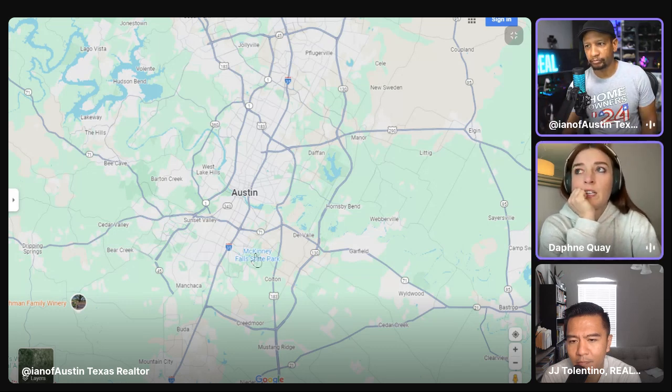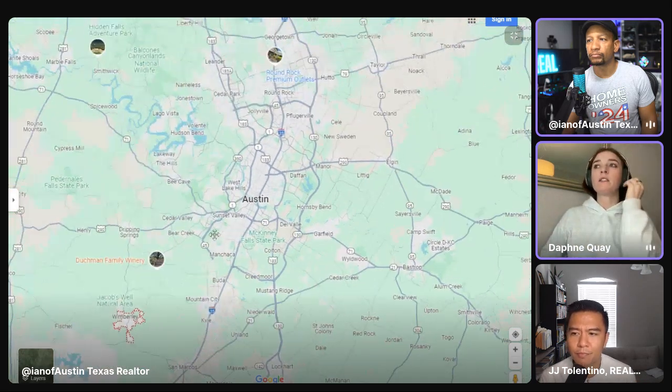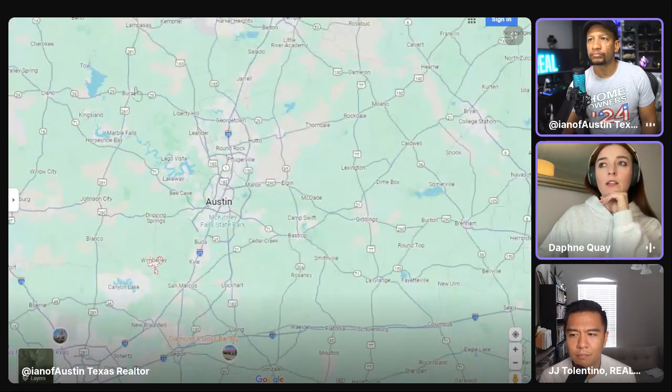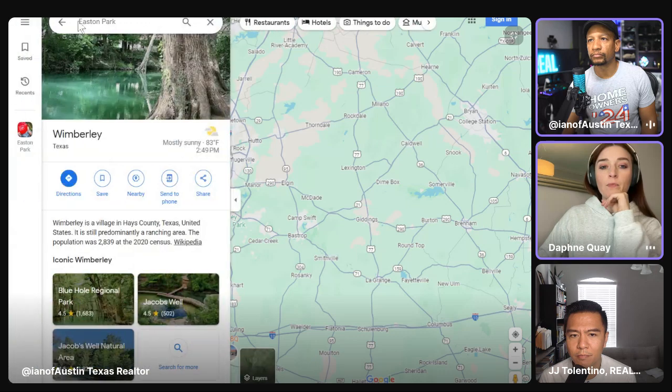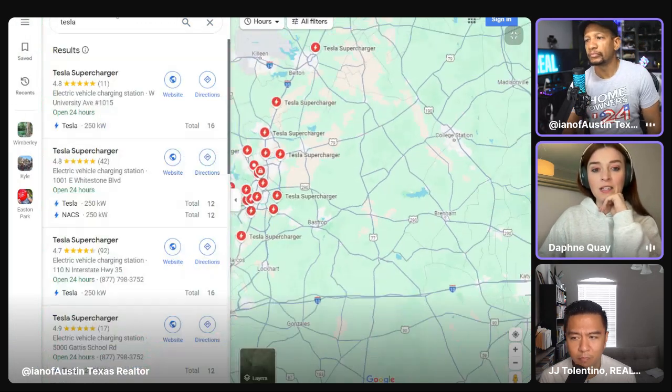Okay, so I think ups and downs in the economy are going to reflect what's going on with Tesla. But as far as employment, our economy is wonky right now, but we have some really big IT companies. We've got some of the biggest ones in the world right in Austin.